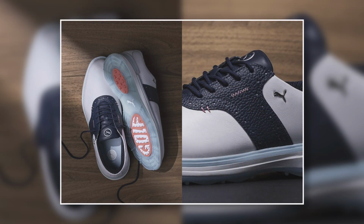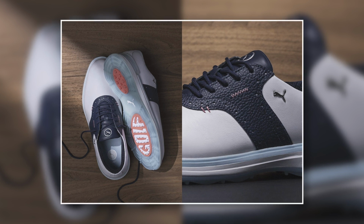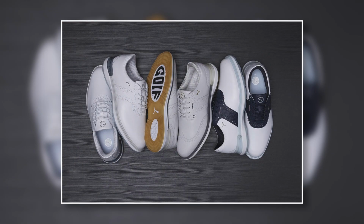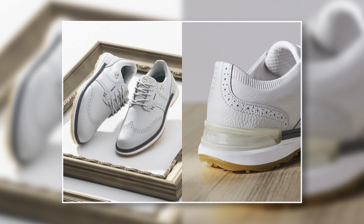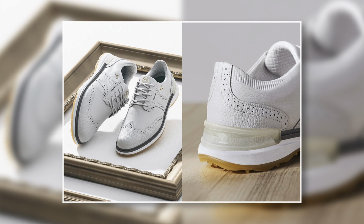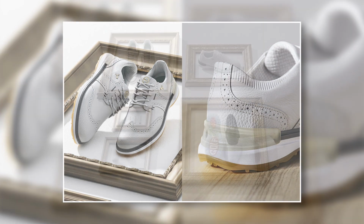But then from an outsole perspective, in case you ever forget what sport you're playing, we threw golf in there in a traction lug, but also over 140 points of traction. So you're not gonna slip no matter what surface you find yourself on, with full-length carbon rubber there.